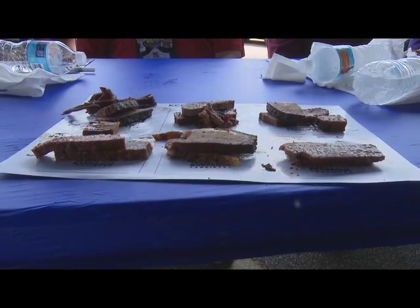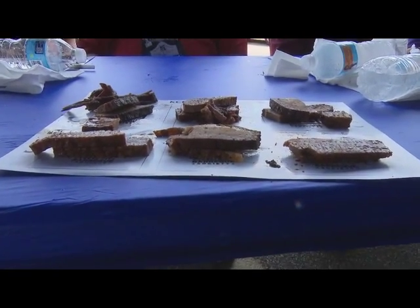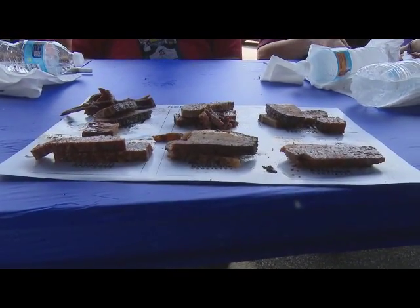I liked number four the best. Number two was my second. I thought it was all very cooked very well. All of it was good and tender, and the burn-ins were really good.